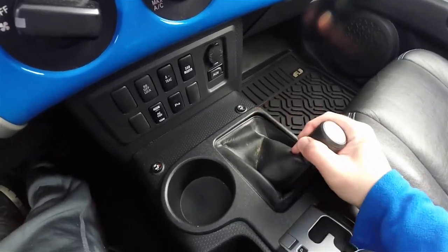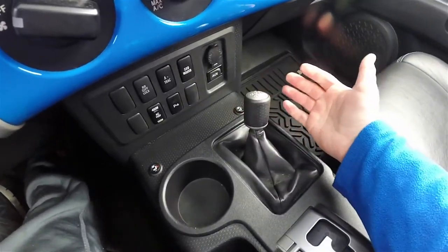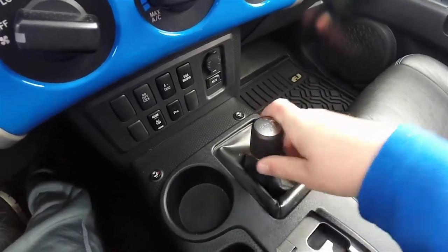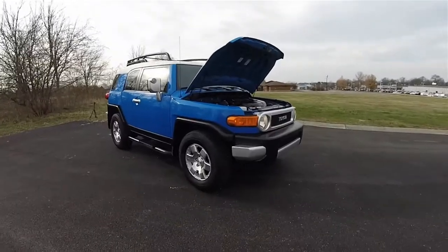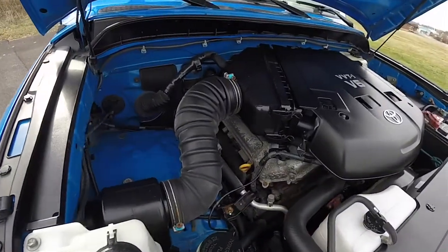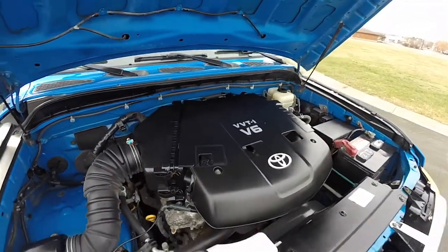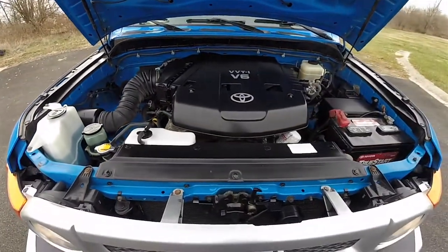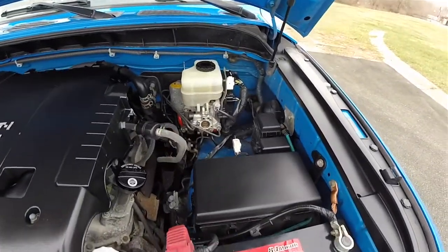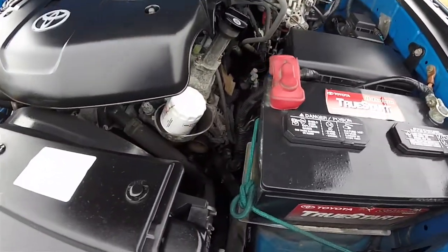It does feature the shift-on-the-fly part-time four-wheel drive system with the VVT-i transfer case. It is equipped with a 4-liter, 1GR-FE dual overhead cam 24-valve variable valve timing V6 engine. It creates 293 horsepower at 5,200 RPM, 278 pound-feet of torque at 3,700 RPM.